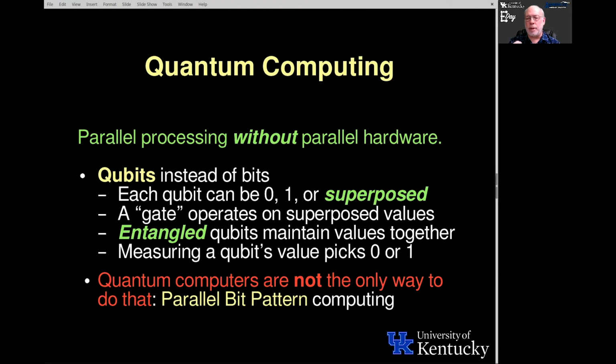So if you have a qubit as opposed to a bit, in other words, a quantum bit can still hold either a 0 or a 1, but the sneaky thing is it can also hold both the value 0 and the value 1 simultaneously. So essentially you're getting two values simultaneously being held in one bit. Now that sounds like a good savings, but still it's just 2 for 1.